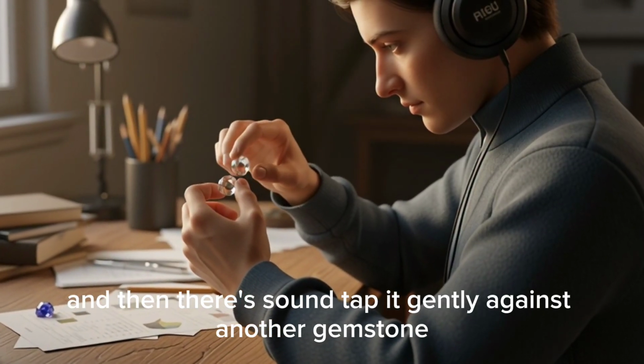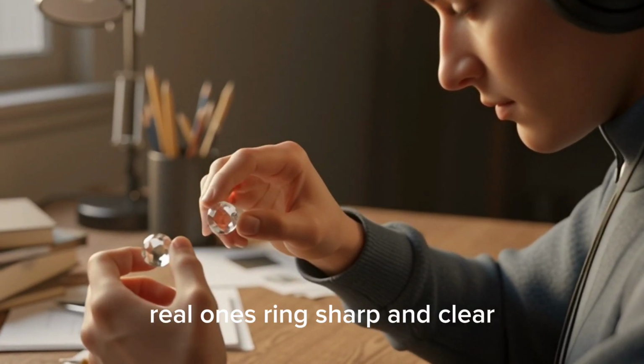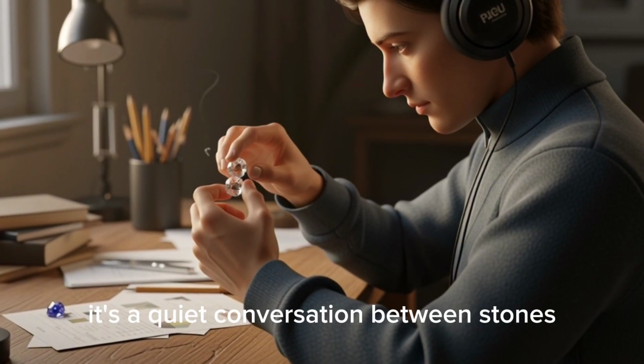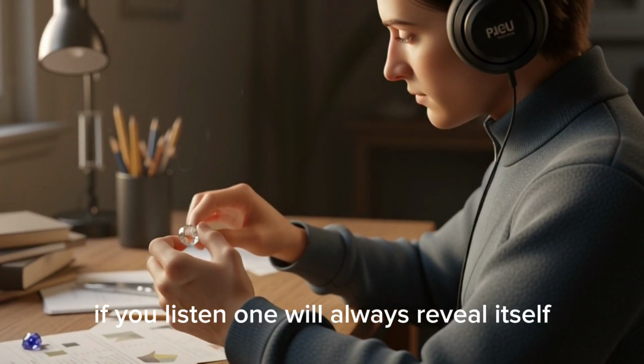And then there's sound. Tap it gently against another gemstone. Real ones ring sharp and clear. Imitations give a dull, heavy thud. It's a quiet conversation between stones. If you listen, one will always reveal itself.